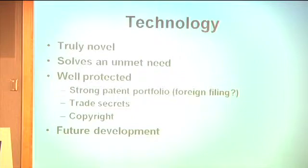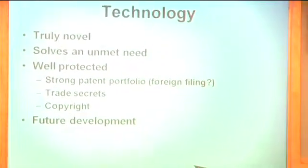In addition to patents, it's really good for companies to include trade secret protection. Oftentimes, if there's an internal process, controlling the trade secret and the operation internally is vital to maintain the value. And finally, copyright is also an appropriate protection in certain areas such as software. And finally, I think what investors look at is: what's the future development of the company? Is this really just a single activity, or does the technology have something that can be further developed, let's say a second generation product, or is the technology something that could be adaptable to other applications to really increase future value?